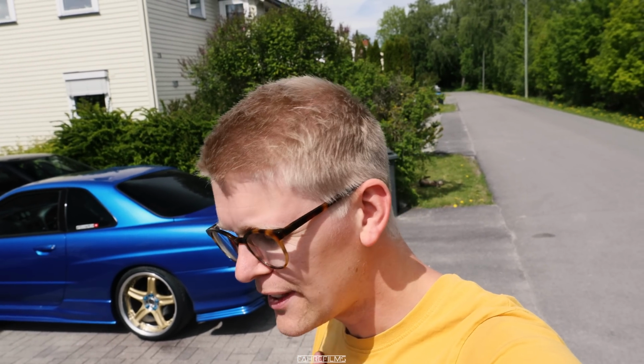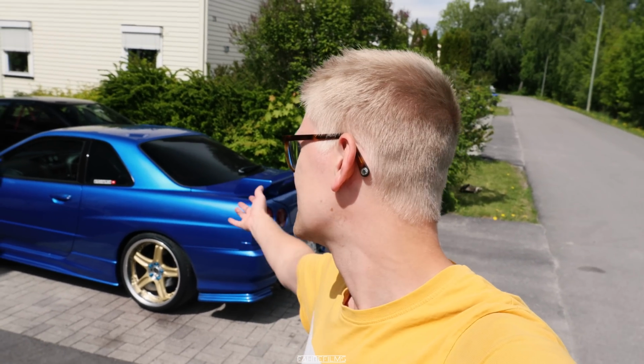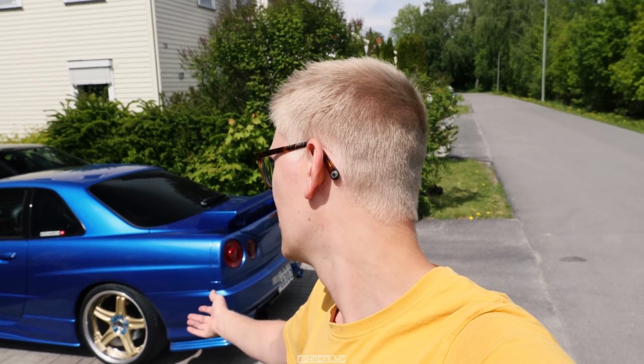I have been having these inside, even my living room, seriously, all winter. So I was really eager to get them on the car. But now they've really grown on me, and I feel like they are looking really, really good. I mean, it's a Bayside Blue R34, so yes, the car is flashy. So it deserves some flashy wheels as well, of course.